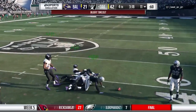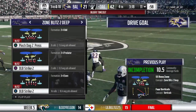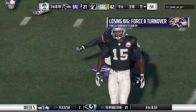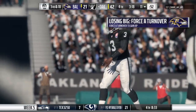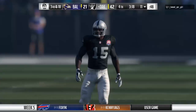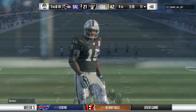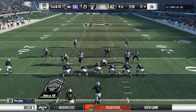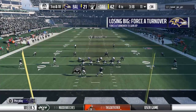And incomplete there. A nice hit. Jars the ball free and brings up third down. The Raiders on third down. Just 1 for 5 to this point. This will be a tough 3rd and 18.